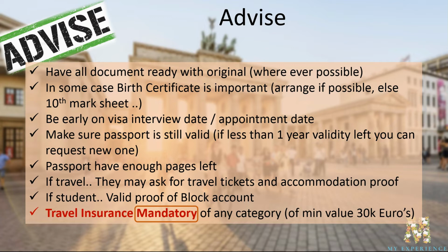Again, in certain categories they might ask you for proof of accommodation and travel tickets, so be cautious on that. If you're a student, a block account is mandatory and you can get it online. It's hardly of any challenge, you can do it very easily online.